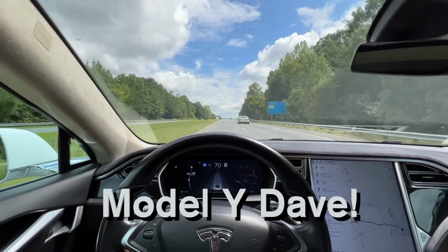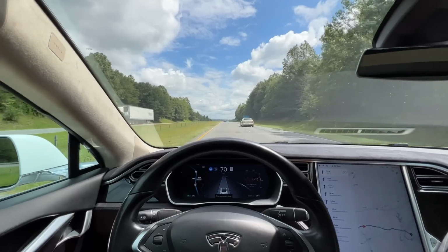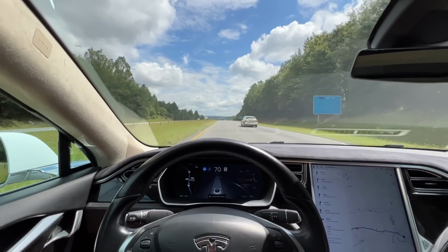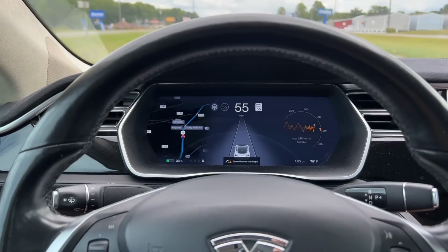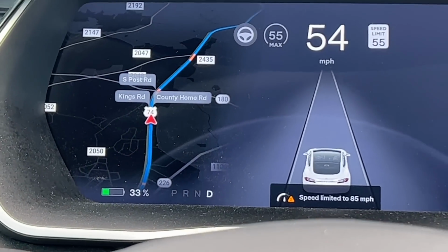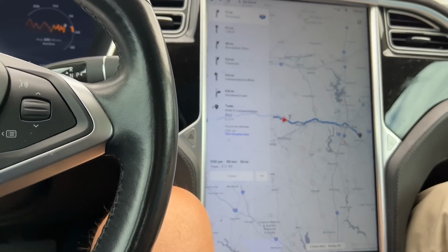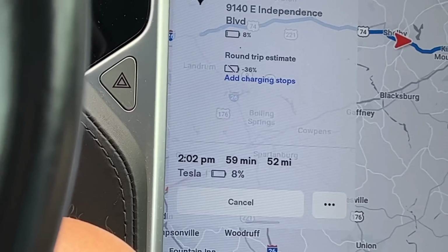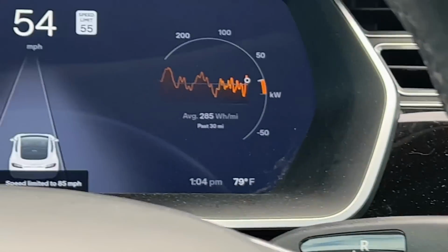My Model 3 I took down there 17 days ago, and well, I'll tell you about the story. We're heading down to pick up my Model Y. We're in the town of Shelby. Let's do an energy check. As you can see, 33 in the battery. This is only 70 kilowatt hour battery, and our arrival now is showing 8%. We started out with 3%, 52 miles to go.